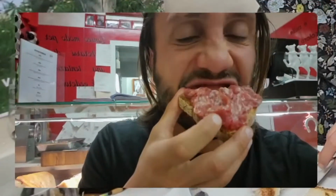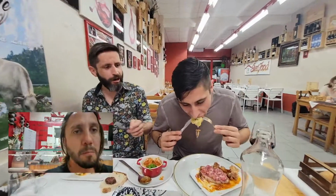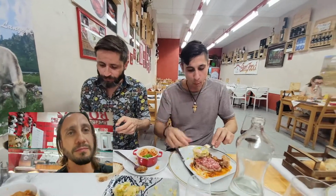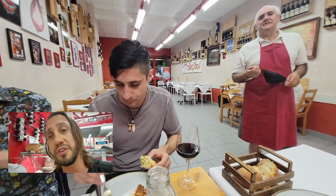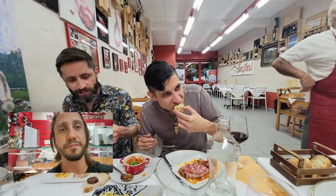Well, this is pumpkin flowers, deep fried. Yeah. In batter. How's that? Cheese, anchovies, mortadella, and the flowers of the pumpkin inside there. Deep fried in batter.